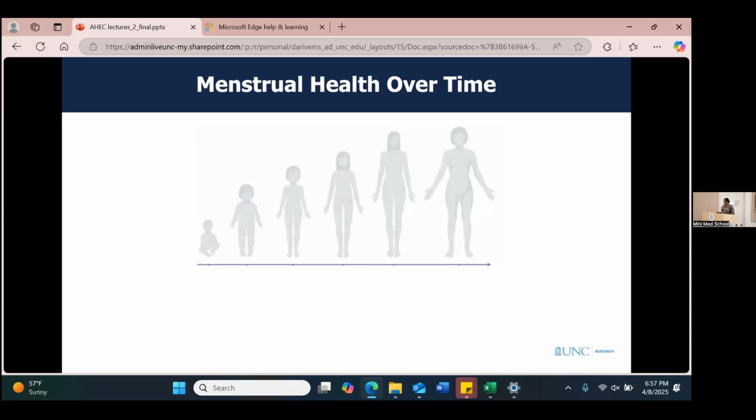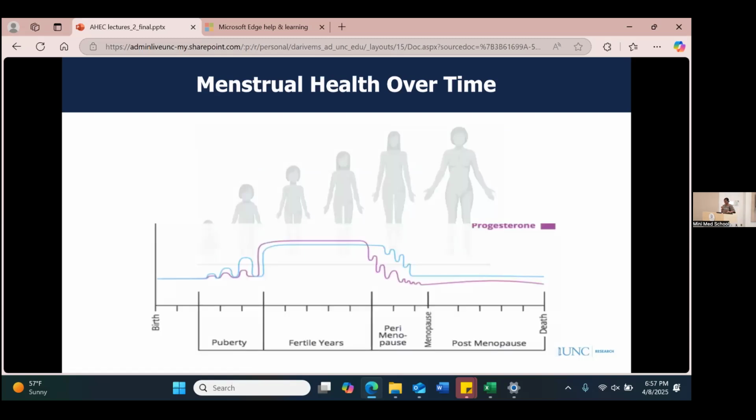Cool. All right. Menstrual cycle over time. Basically, estrogen goes up and down over your lifetime, which I think we've all figured out already. What I think is really cool about this picture is that puberty and perimenopause are pretty much the same. You're starting up slowly, then you get to a good steady state, and then you're slowing down the same way.